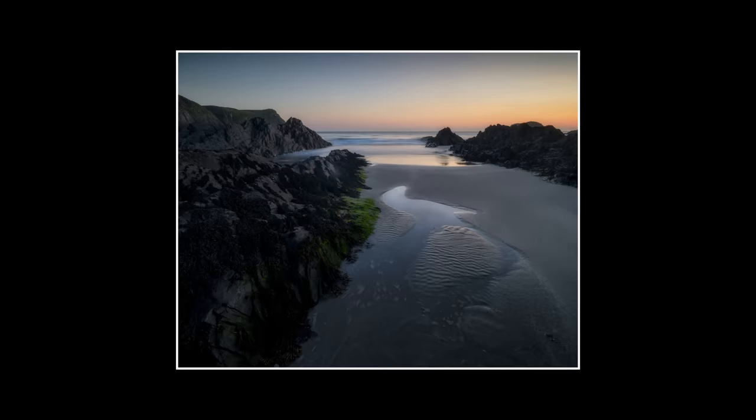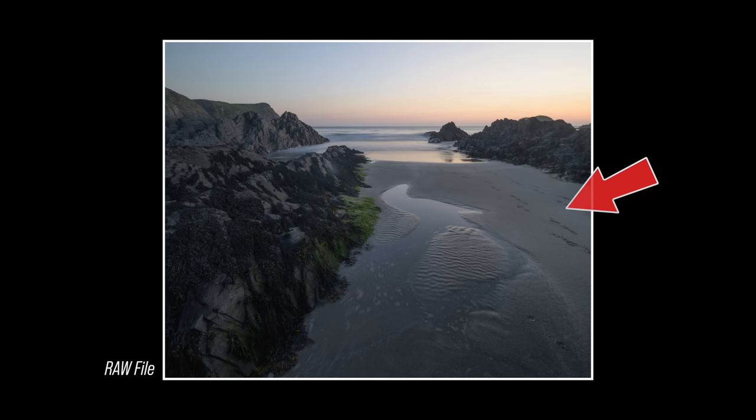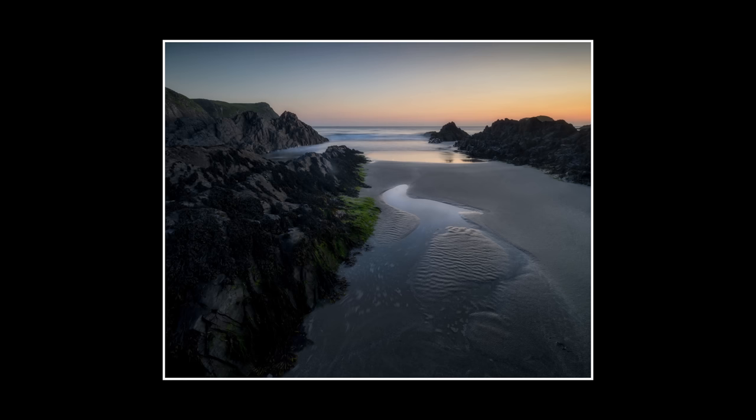So it's not normally the thing that I do to my photographs, but I decided to actually clone out all of my footprints on the right hand side of this image just to give it a much cleaner look. And I'm glad that I did, because I do think it looks way better.